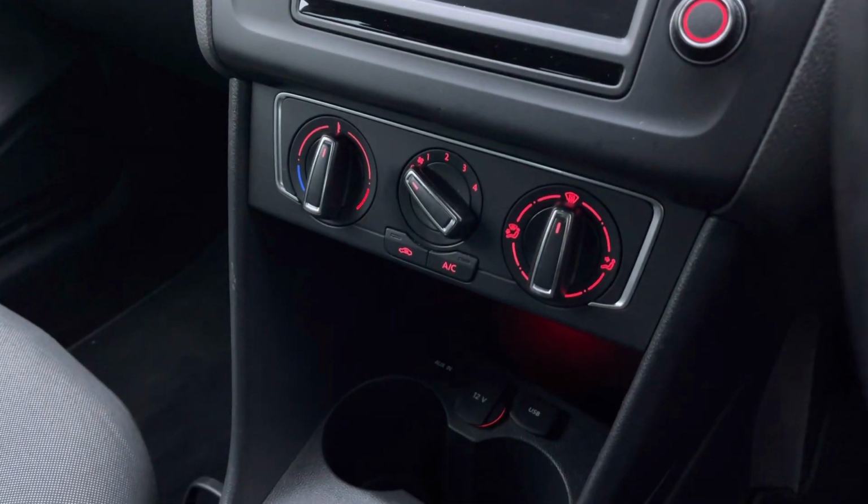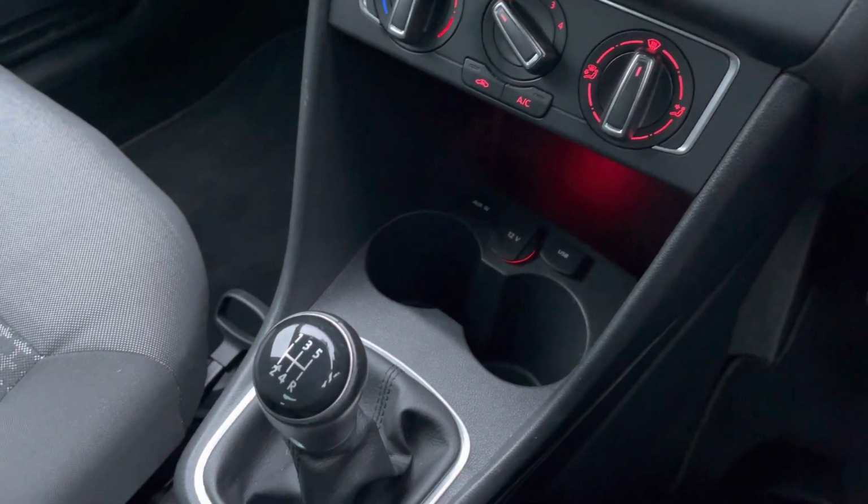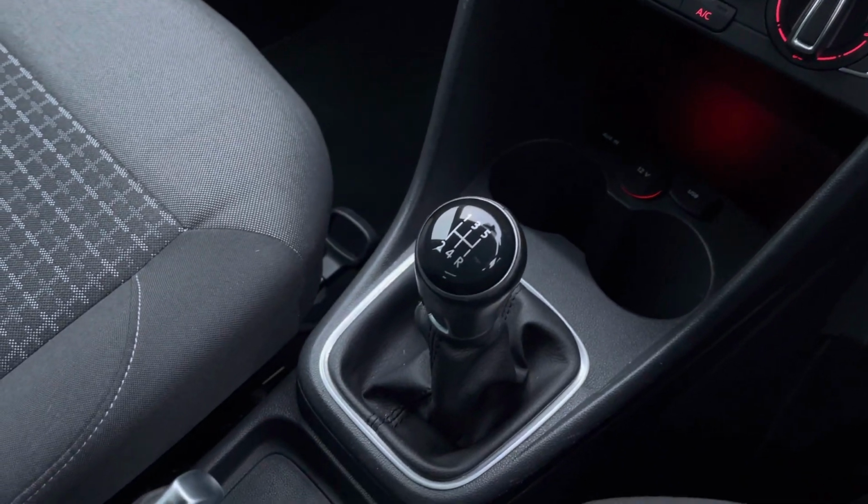And then just below we have your aux 12-volt socket as well as a USB port, some handy cup holder storage, your manual gear stick followed by your manual handbrake. This vehicle comes with a minimum of 2 years warranty as well as 2 years roadside assistance.